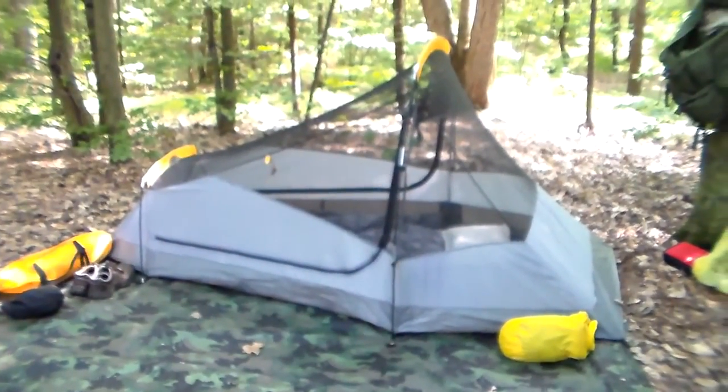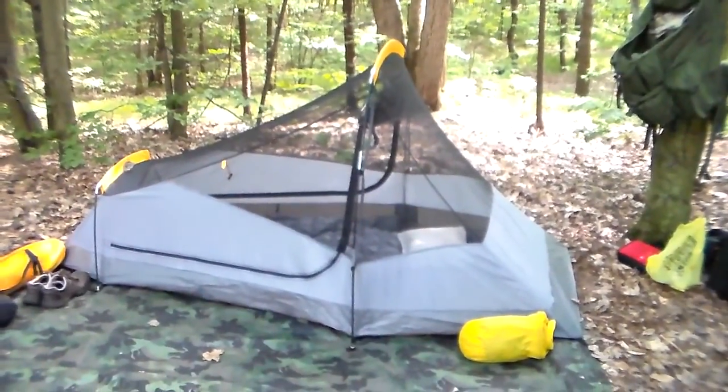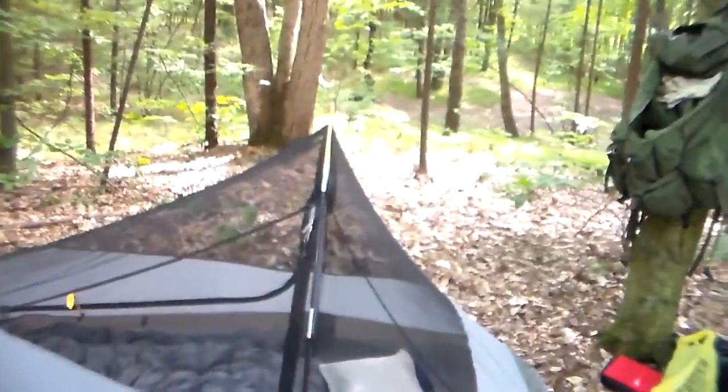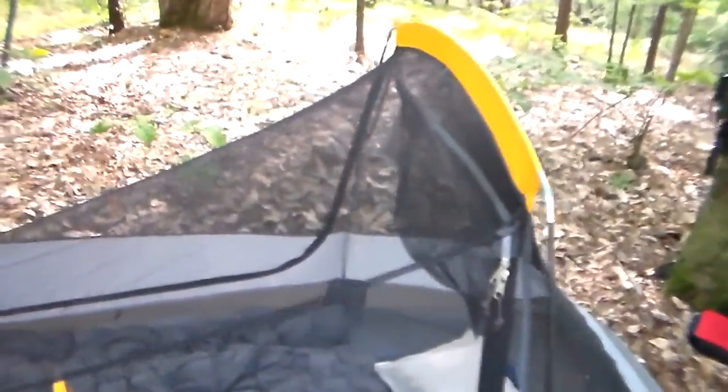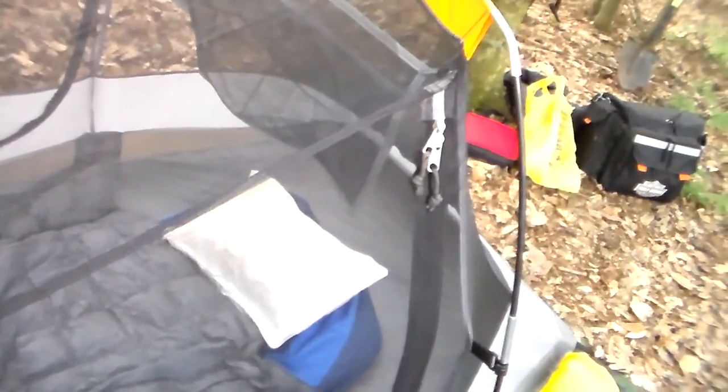I don't think I'm going to use the rain fly. There's not calling for any rain whatsoever tonight. It's supposed to be clear sailing, so this is what my tent looks like without the rain fly on it. Got my sleeping bag in there with my sleeping pad inside the sleeping bag, and then my down throw, my air pillow, and my wife made me a little miniature pillowcase for it. Bless her heart.